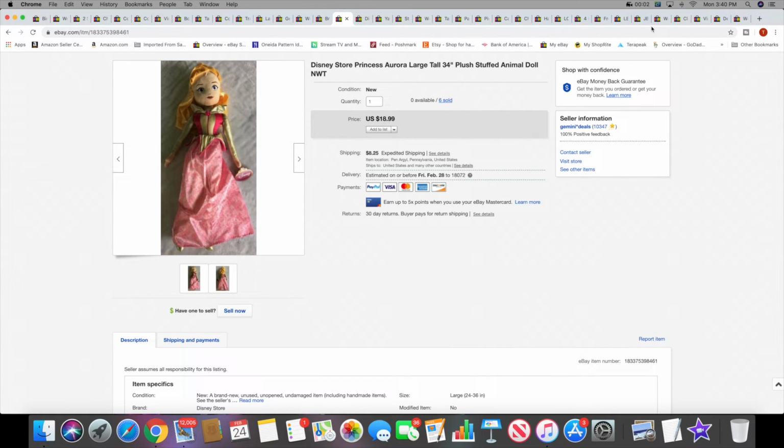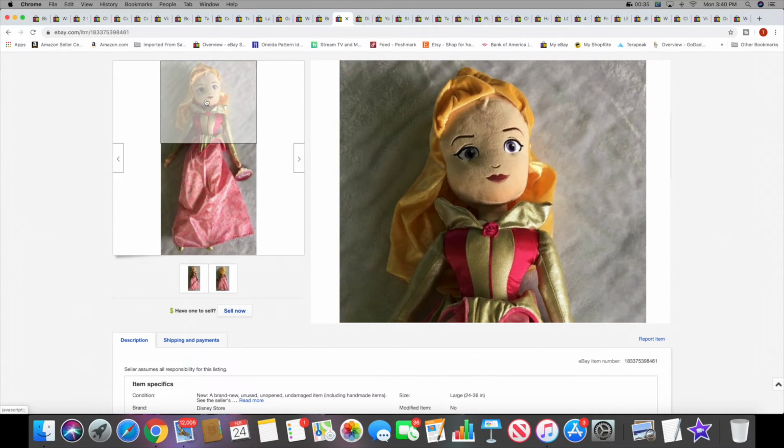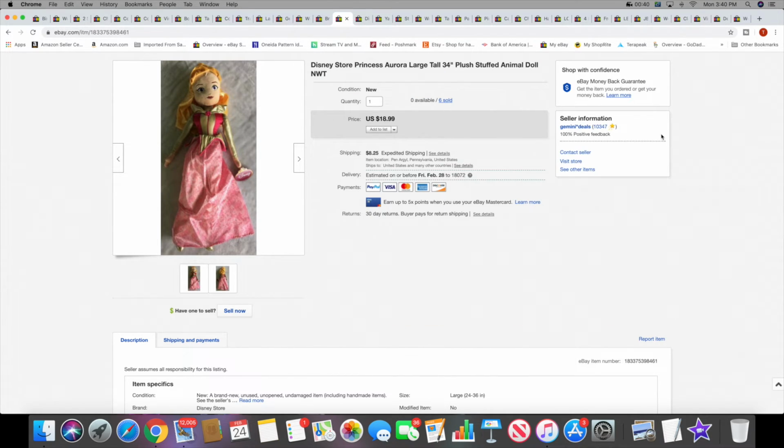I sold this Disney Store Princess Aurora stuffed animal. I finally sold all of these now. I've had these for probably 1.5 to 2 years maybe. I bought a lot. I think I got, well, yeah, 6 of her, and then I got Cinderella. The same person had just a bunch of these new with tags. I bought all of them, and they've been steadily selling. So now I don't have any more Aurora left. So $18.99 plus shipping.